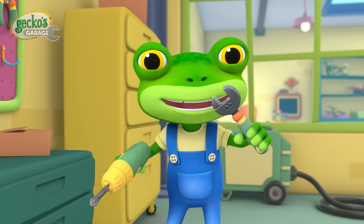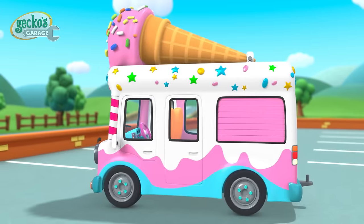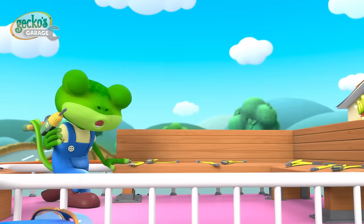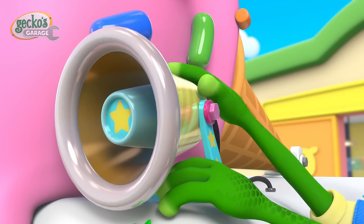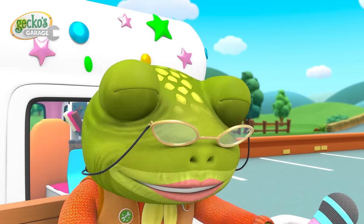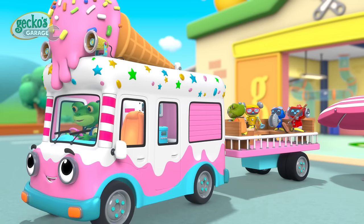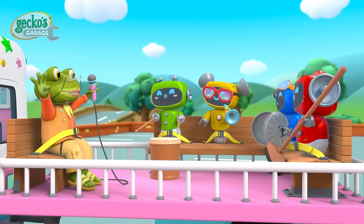Gecko's garage, time to fix. Gecko's garage, let's fix this. Let's attach a trailer to Vicky's tow ball. Then fit a bench so our band won't fall. Wire up the microphone straight to the speakers so Vicky's customers hear us, then come and seek us. Now, Mechs, play your instruments loud and create a jingle to make Vicky proud. Ready, kids? One, two, three, hit it!